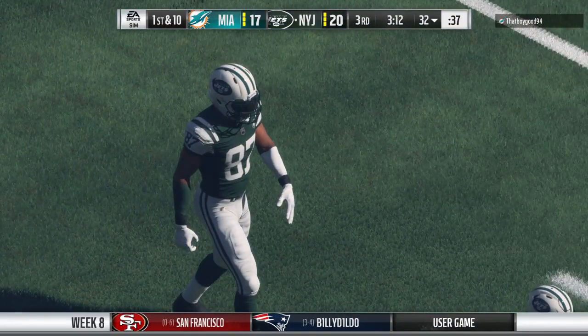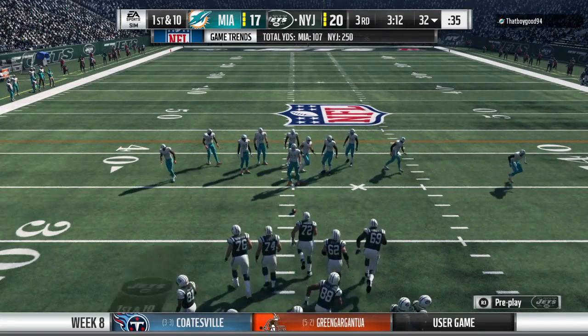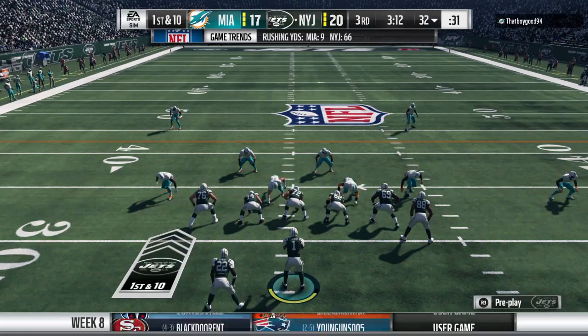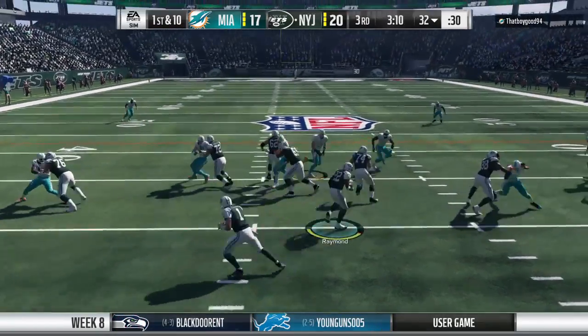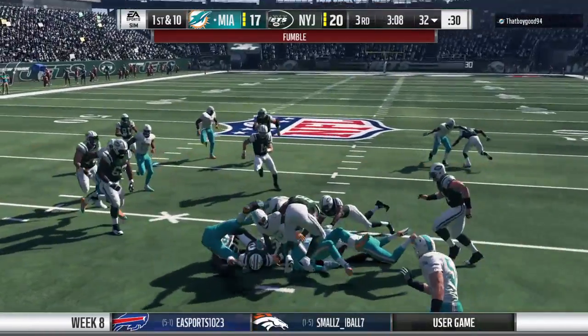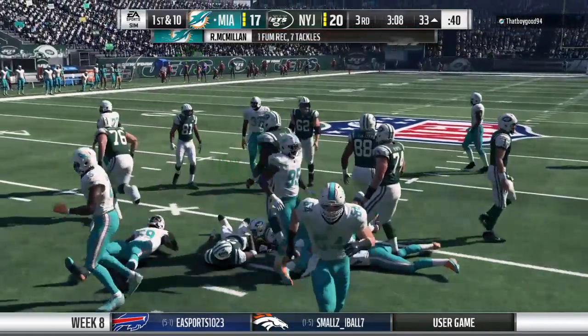And following the interception, just any interception, are you a little bit more cautious when you start that next drive, or no, you just throw that out the window? I think you are. I don't think that there's any way you can run. And he loses the football a second time. And the Dolphins have got it.